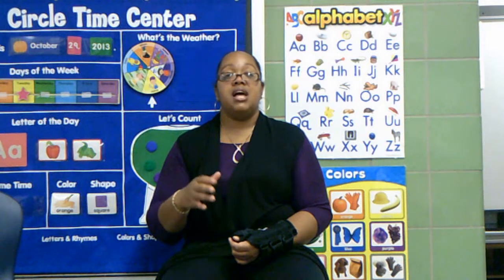We use baseline assessments to begin with to see where the children are when they first get here, what they know and what they don't know. From there, we also use weekly assessments, unit assessments, performance tasks, and checklists. And all those things are used so that we can individualize instruction.